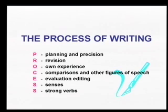And I've got here the word process, and I've put it down the side over here, so you can see it there, process, and I've used it as a mnemonic, which is a word that you use to remember things. So the P stands for planning and for precision, being accurate when you write. R is for revision, and that is your editing section where you look for your mistakes. O is for your own experience. It's very important to write about things that you know about. Then C, comparisons and other figures of speech.